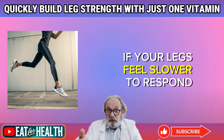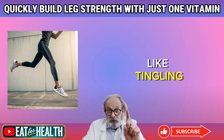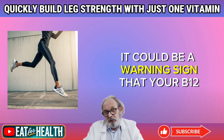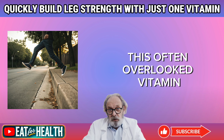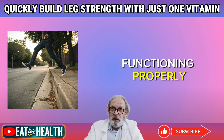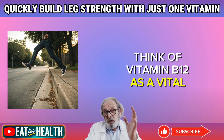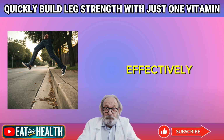If your legs feel slower to respond, or if you've experienced sensations like tingling or a pins and needles feeling in your calves or the soles of your feet, it could be a warning sign that your B12 levels are low. This often overlooked vitamin plays a key role in keeping the nervous system functioning properly, something that's especially crucial as we grow older.